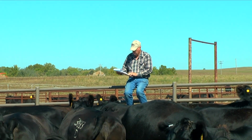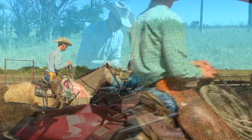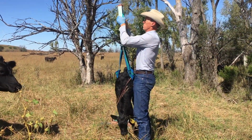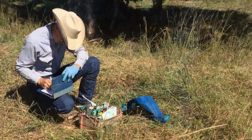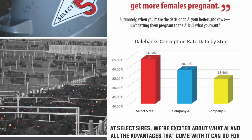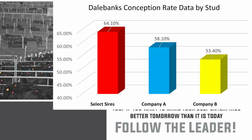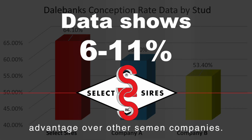We gathered some data at friends and customers at Dale Banks Angus in Kansas several years ago, just for me to see if there were differences between sires. I knew that they had good breeding records, and we gathered up all those records and sent them to a third party. They ran a variance analysis on it, and the difference was kind of shocking to me. In that data, there were 2,100 records over, I think, 7 breeding seasons. There were 14 different groups: falls, springs, heifers, and cows. And I think there were 30 AI sires represented in that data. The data consistently showed a 5 to 10% conception advantage for Select Sire semen.